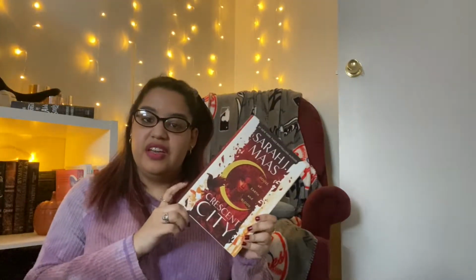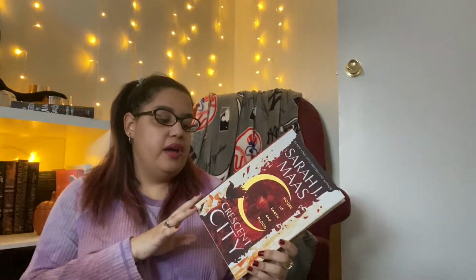The next book I have not yet read, and that is House of Earth and Blood by Sarah J. Maas. This is definitely on my TBR. I've heard great things about it, and I cannot wait to read it. I just haven't gotten to it yet. And we have Shadow and Bone by Leigh Bardugo.